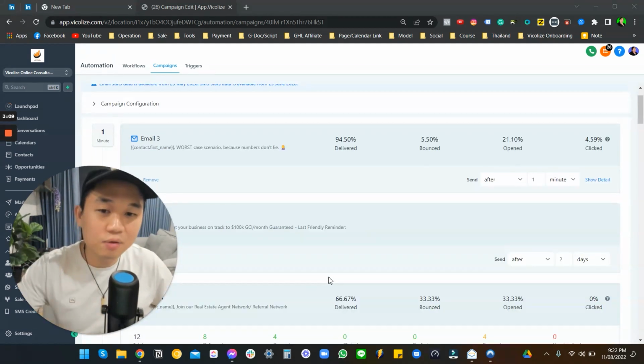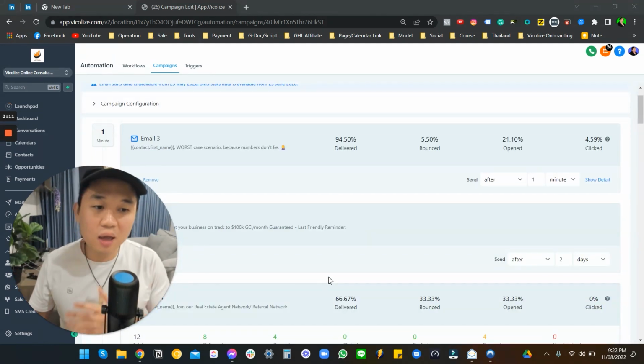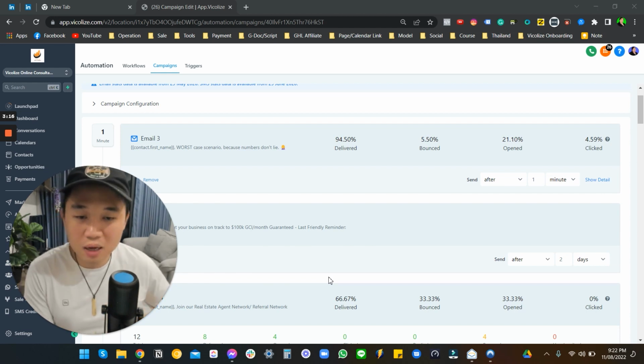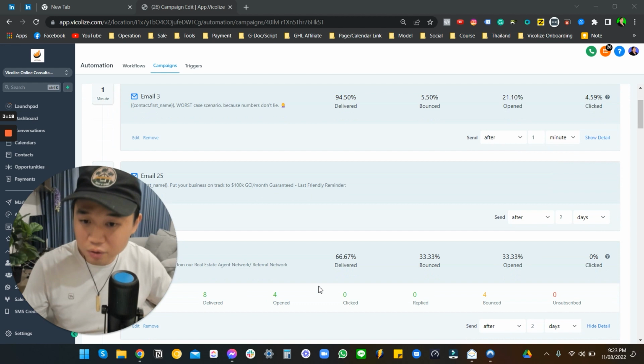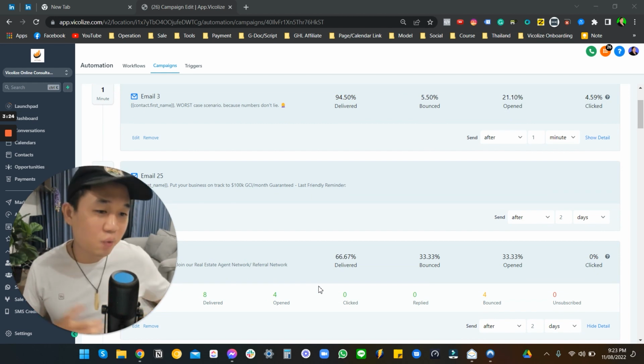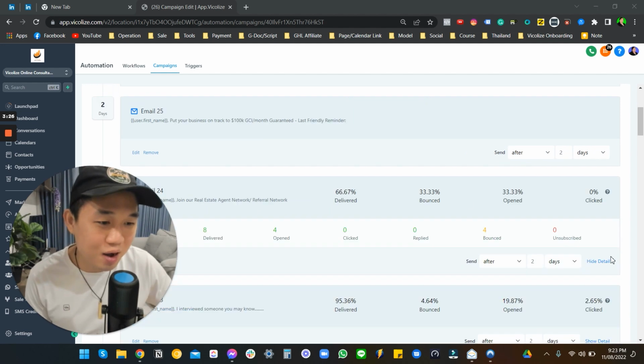And the way we have this set up is in a way that we can leverage data instead of having the best copywriting skill on the planet, right? So this is the software we use. If you haven't noticed yet, this is called GoHighLevel, the best marketing software on the planet right now. There's no arguing about that.